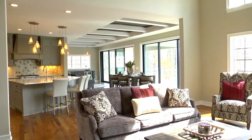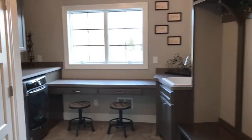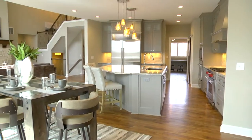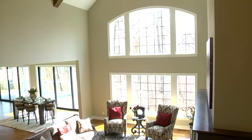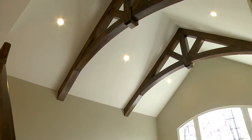The inside is as breathtaking as the exterior. Off the garage in front is a large work area and mudroom and a drop zone across from the walk-in pantry as you enter the kitchen. The view from the foyer is breathtaking with the soaring cathedral ceiling and suspended beams in the great room.